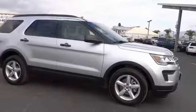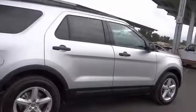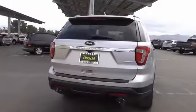You've got a lot of capabilities to call on in a Ford Explorer. Don't underestimate your choices, and it is priced below $35,000. This vehicle has less than 100 miles.